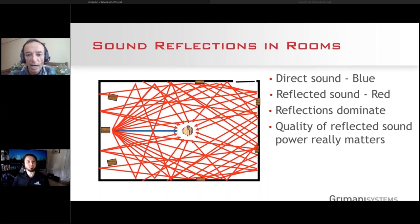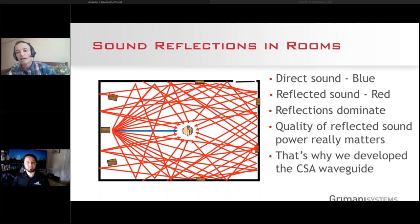So now we at Grimani Systems developed this thing called the CSA waveguide to enhance the performance essentially of mid-ranges and tweeters to make them get a way wider dispersion. So that's what I call sound power.